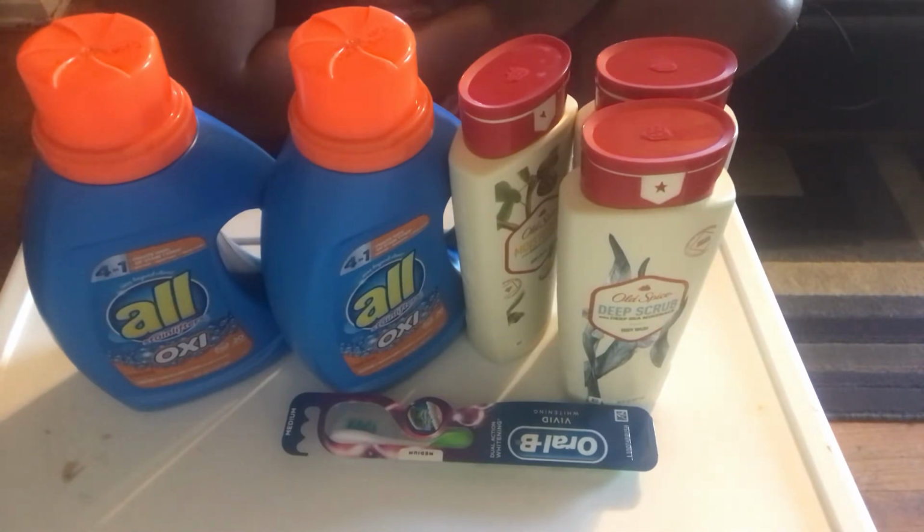I received $8.27 back in Walgreens cash. So that's the amount that I earned this visit. And on top of that, I received an $8 off of $35 spin booster.